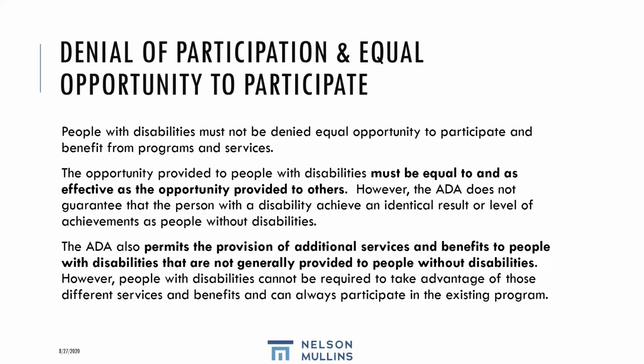There are, in the line of accommodations, you can provide additional service or benefit to a person with disability that's not generally given to other folks. However, again, it doesn't mean that you provide an extra benefit or an extra positive result. And you can't require an individual with disability to take you up on that offer, if you will. They have the option whether they want to use that additional service or not. I think we'll go into a little more detail on that, and Craig, I'll flip it back to you.